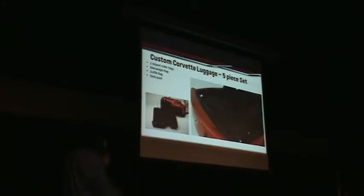And one of the things we're excited about is this Corvette luggage option, Corvette custom luggage. It's something we wanted to do for a while. It's a special five-piece luggage set. There's a design, see it fits nicely in the back as well, and has five pieces: two airport roller bags, a messenger bag, duffel bag, and a backpack. That's available as a check-the-box option.